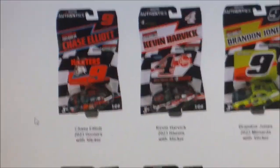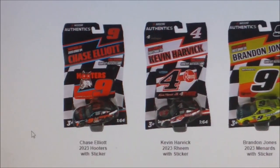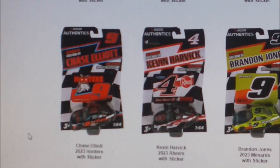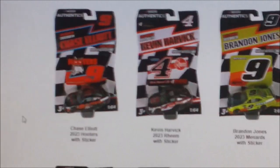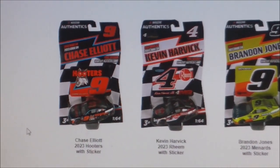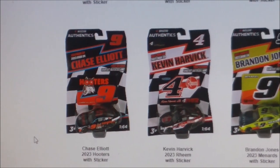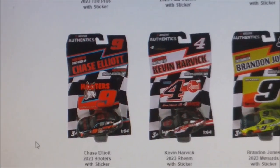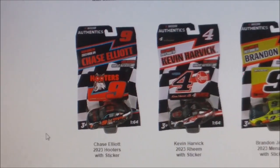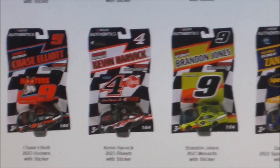Okay. So, next up we have the 2023 Hooters Chase Elliott car. Now, this is actually a good looking detail right there, if the camera can focus. There we go. Nice detail on the Hooters car. The black, you got the hints of the teal right there and orange. Looks pretty good, to be honest with you, compared to the one we had the last time it was shown. So yes, this is also a most wanted car I got to get.